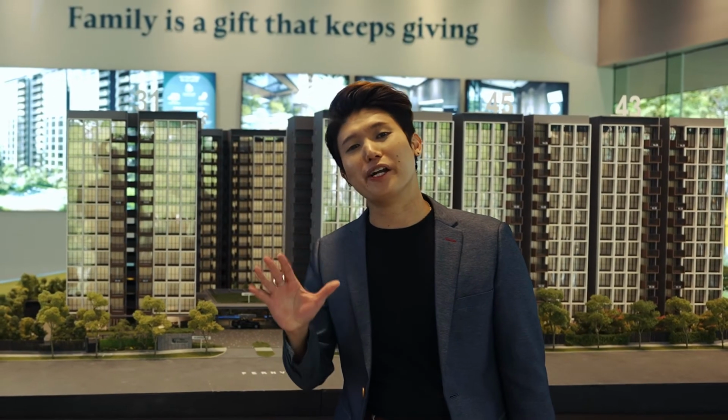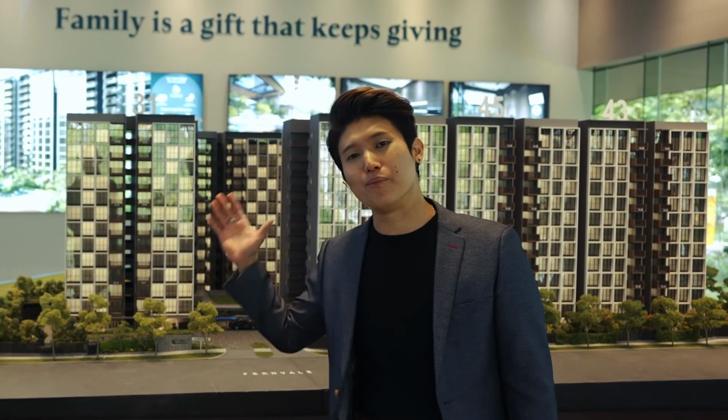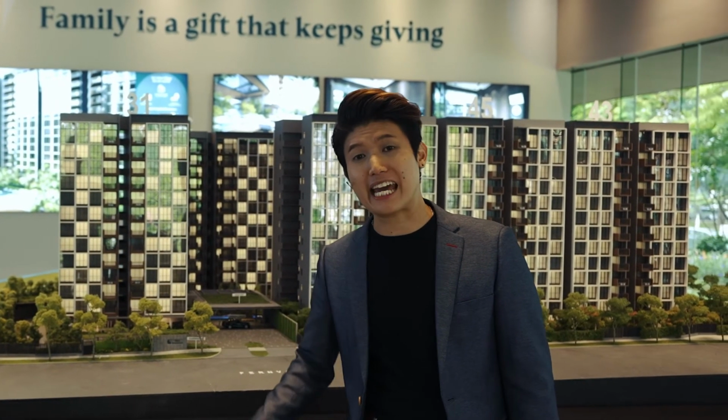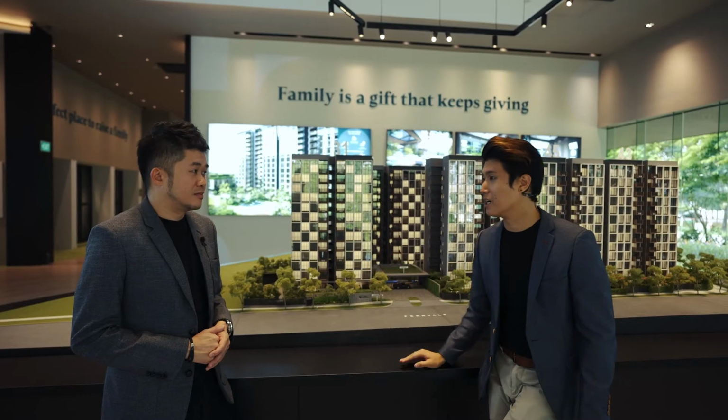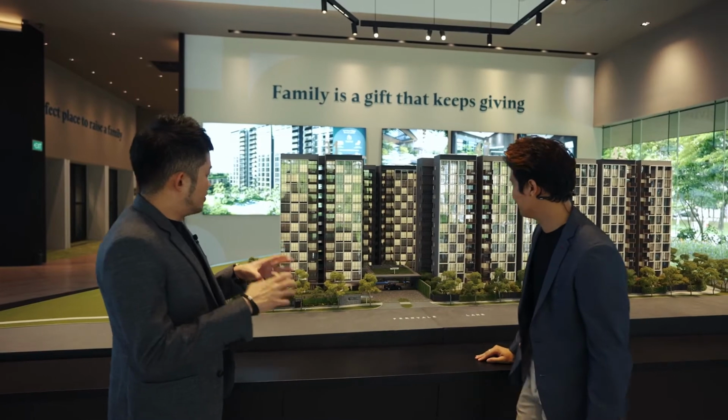And of course, behind me right now, we have got a magnificent model by Frasers. And of course, we want to share with you a little bit more about what to expect from this model. So Ken, tell us a little bit more. Okay, so maybe I share the overview.